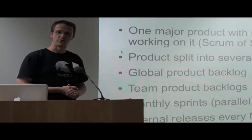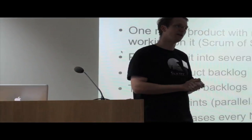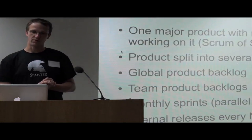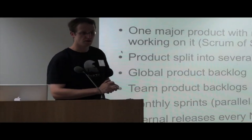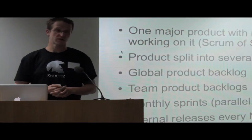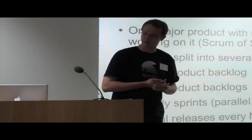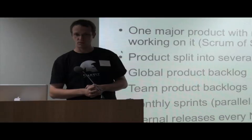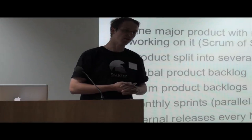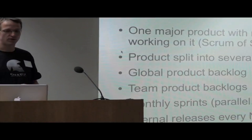So the scenario is as follows. The company has several products, but one is the major one, the one which usually makes the most profit. And the product is developed for months and years by several sub-teams, Scrum teams. And there is a global product backlog with the prioritized stories, which basically is what high-level product owners and project managers are taking a look at. And there are also team product backlogs.